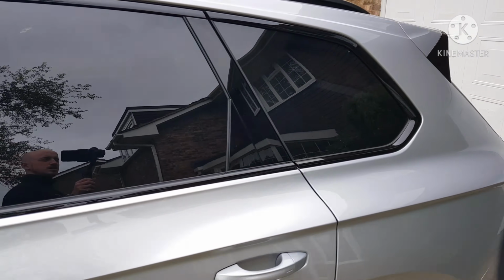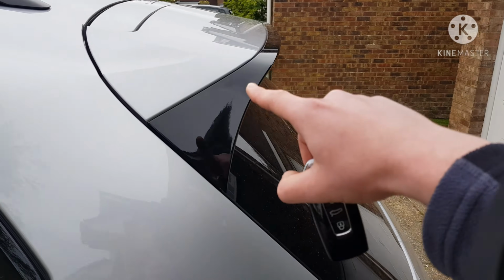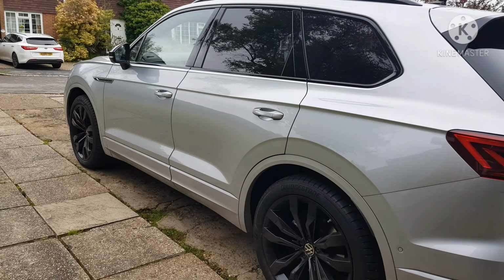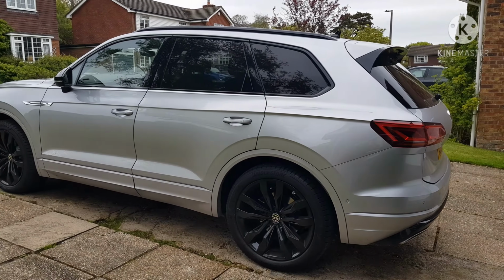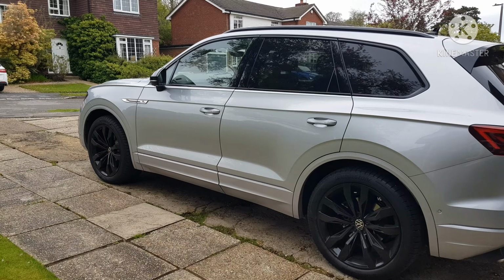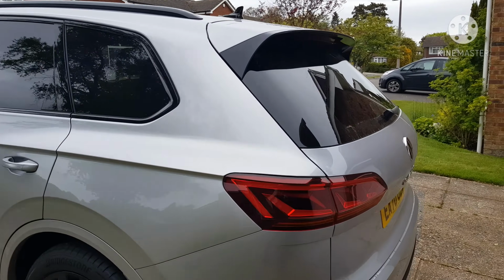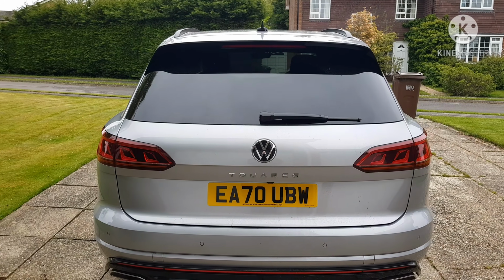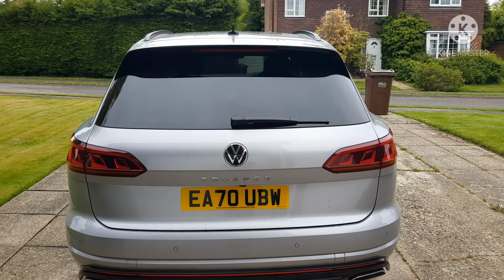Tinted windows, your large spoiler lip here, or relatively large for an SUV. Looks a lot like the Bentayga, this, and there's a reason for that. It's because VW own Bentley, so they are that way inclined to make it look slightly like that, which I think looks very smart, and I can see why they'd want to.